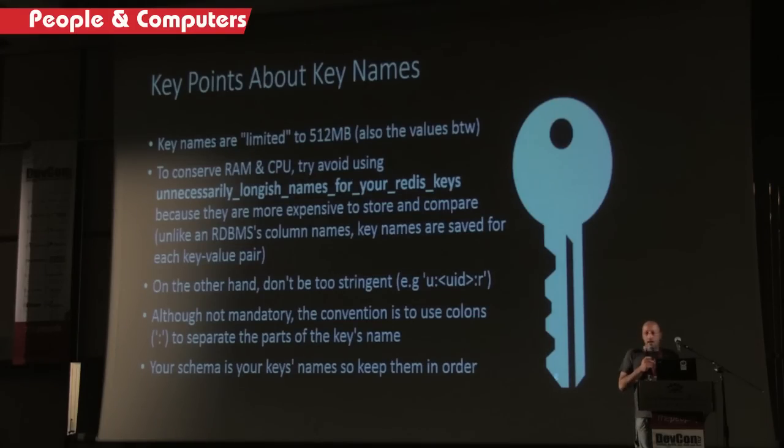To conserve your RAM and CPU, try to keep your key names short, because every key name, unlike column names in SQL where you define the column name once and then just refer to it, in Redis, once you set a key, the key's name is also a part of the data. It's stored there. So you don't want to use arbitrarily longish key names. You want to keep them short.